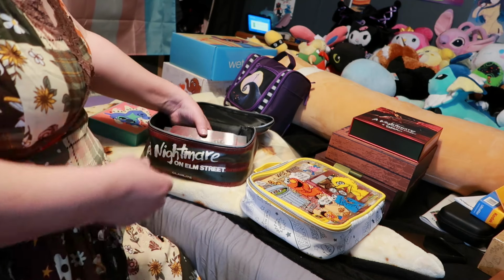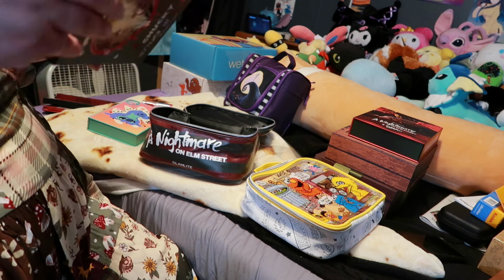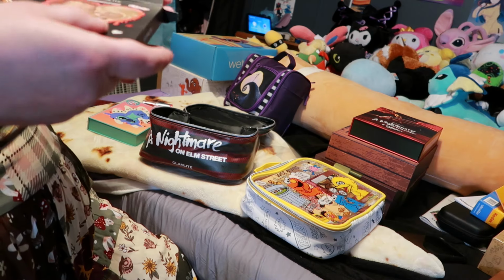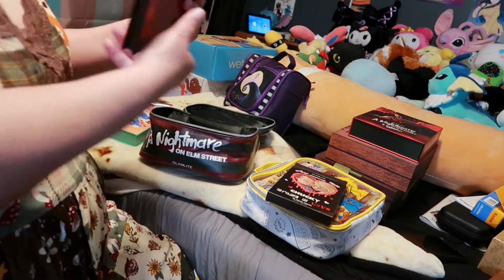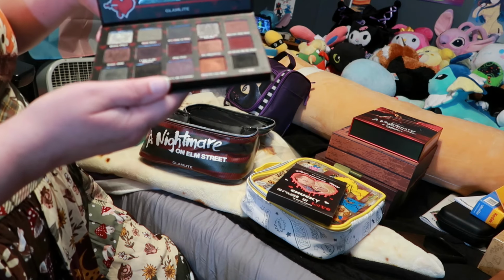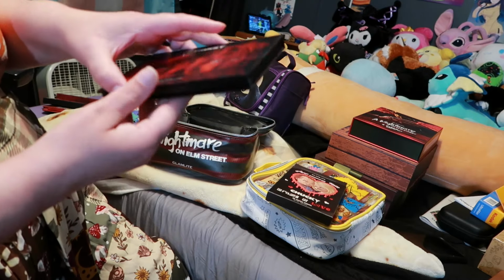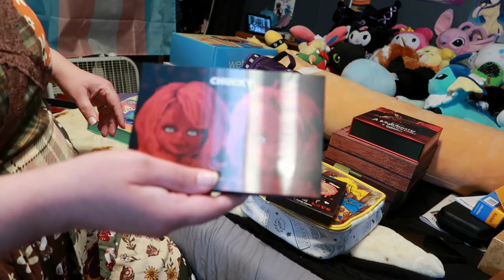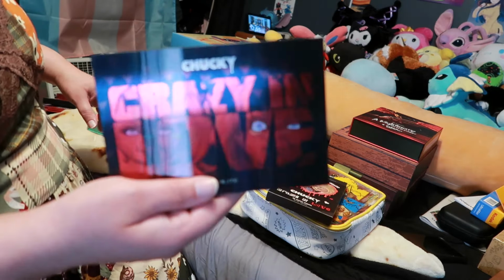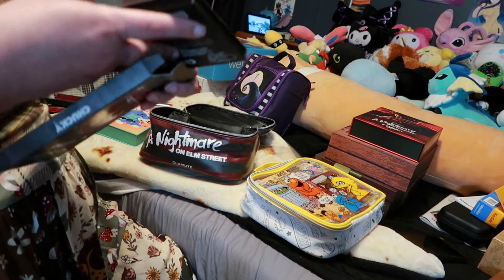Alright, so I'll take some of this out first. So I've got the Chucky collection in here as well, since it is a horror movie. This one's got black and red undertones, so it's super pretty. Yeah, this one's got a 3D thing. I love these 3D stuff on makeup palettes. I know ColourPop did a little bit of that too.